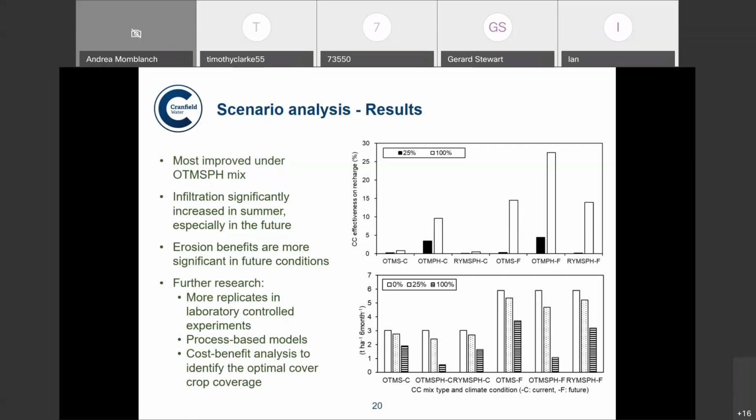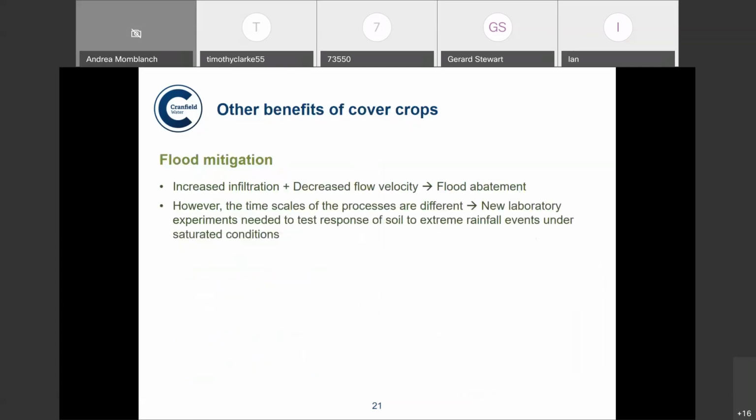Also, we tested 25% coverage and 100% coverage, but if we linked that into a cost-benefit analysis on how much is the investment of implementing the cover crops and what are the benefits in economic terms, we could potentially identify the optimal cover crop coverage.